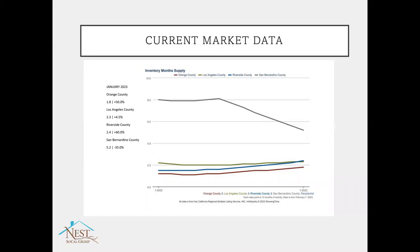But for the most part, what we're seeing is, in Orange County, we still have less than 2 months supply. We have not quite 2.5 months supply in LA County. Riverside, 2.5. Your buyer's market is San Bernardino. So if you want to go live out there, by all means, I would say this is your time to do it. If you want to retire out in San Bernardino, do it. This is the market to do it in.